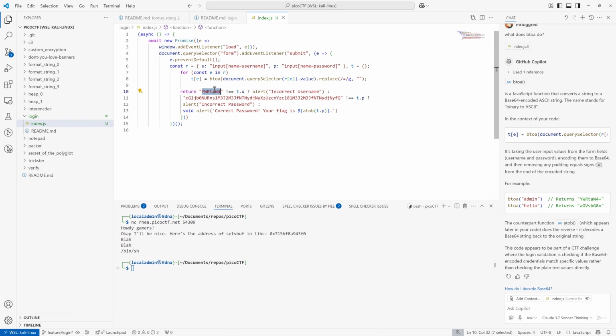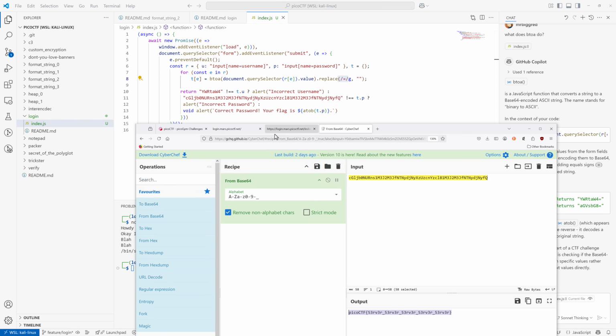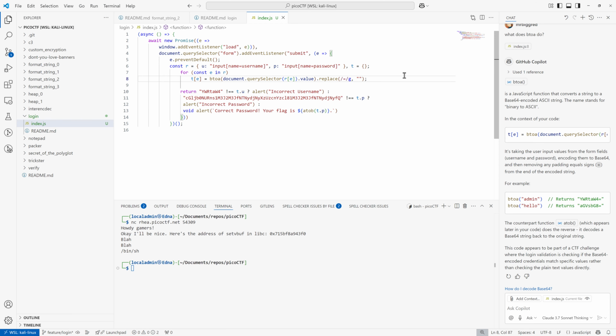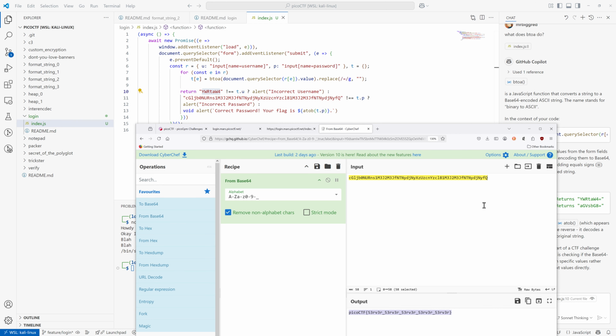All right, did they convert? Yeah, they just get rid of the equal sign. I'm pretty sure it's just getting rid of the equal sign. Okay, so what was it saying? I don't see. Oh, incorrect username. Oh, I have, for E and R. Oh, right. Yeah, they are encrypting both. Okay. What do I want to keep saying here?